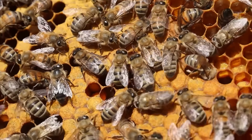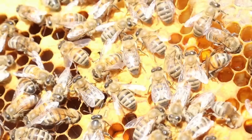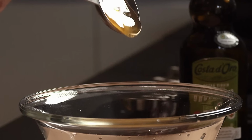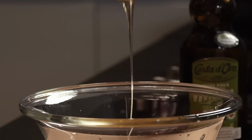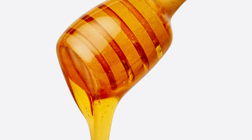Floral claims like heather honey require at least 75% from that nectar source, so those carry some weight. Pictures of flowers on the jar must accurately reflect the actual honey source, though enforcement is patchy at best.